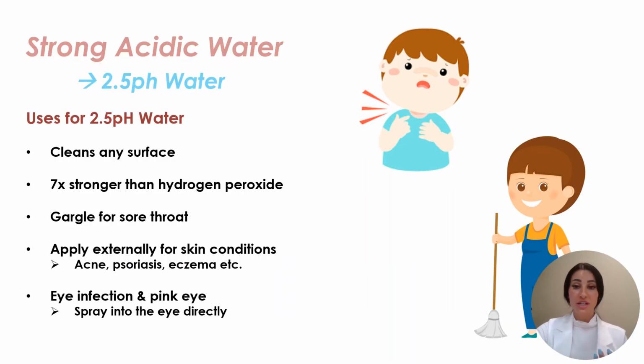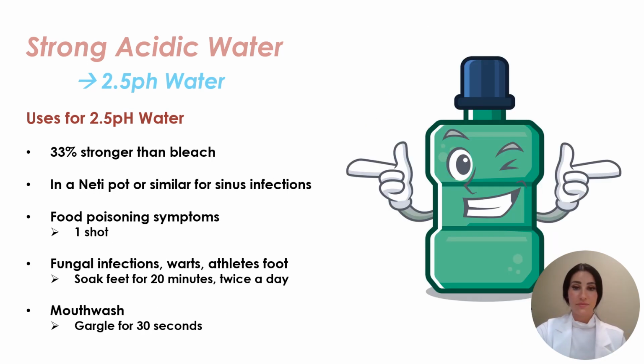So the water machine also produces another water. It is the 2.5, which is 7 times stronger than bleach, used in hospitals in Europe and Japan to clean medical devices and medical equipment. It's great for pink eye, acne, psoriasis, eczema, sore throat, and it cleans any surface. We use it for restaurants or spas or gyms to clean and sanitize. You can also use it for the bathrooms or the kitchens. So this is a great use of this water.